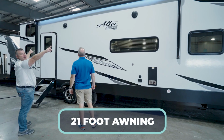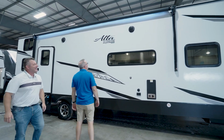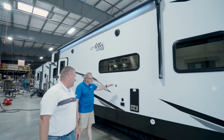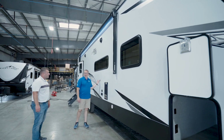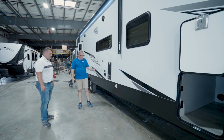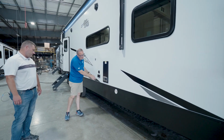Look at the size of this awning. This is a big trailer. That's a 21-footer, man. That thing is huge. Sealed safety windows, exterior TV mount, which I like how you guys give us the solid weight for that, because you can. I think on one of these we put like a 32-incher out here in it. Yeah, for the backer. Yeah, and it did fine. Cable connection right there, power connection right there.